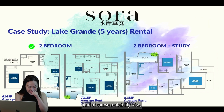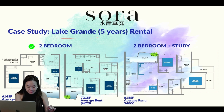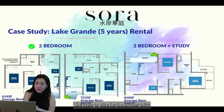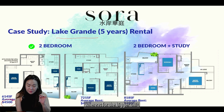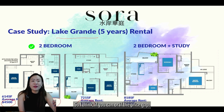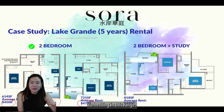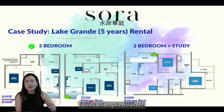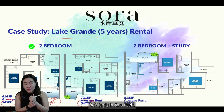And of course, rentability wise, we will talk about the two bedroom versus the two plus study in Lake Grand itself. The average rent for the smaller units, the 614 square feet unit, is 4,005, whereas for the bigger unit, the average is 4,007. So that is a $200 difference in terms of the pricing. So if the price gap we are paying is maybe 3.5% or 3.25%, something in this range, or even less than 5 or even less than 4, I think would be quite reasonable. Then you really can consider the bigger unit, 67 in Sora itself.